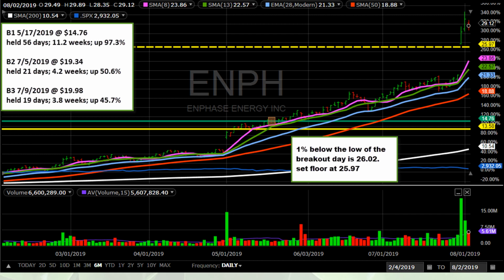I set my floor at 25.97, which is just slightly below the 1% below the low of the day from the breakout day, which was 26.02. But I felt weird putting it at 26.02 because sometimes stocks hit an even number and then don't go below. So I put it a few cents below that, 5 cents below at 25.97.